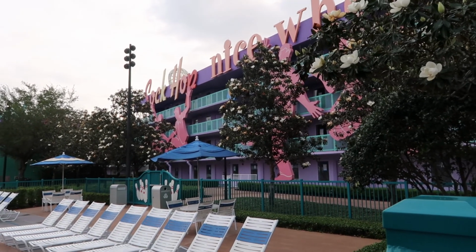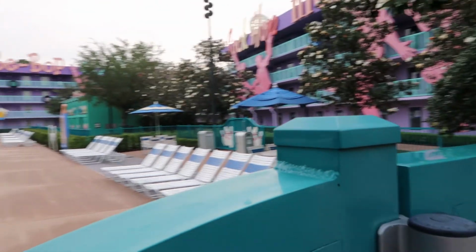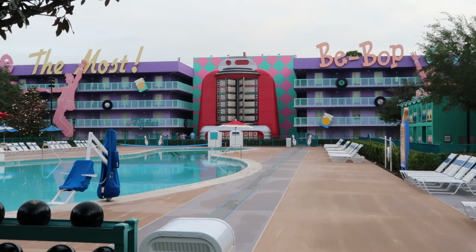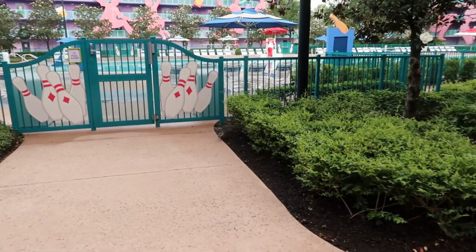And there you can see it says sock hop, bebop, some of the terms that we associate with the 1960s. Okay, now I see what that was from the map. It's a jukebox. When I was looking at that on the map, I wasn't sure what that was, but now I see that it is a giant jukebox. And there's a lot of little squirrels. You see that little guy down there? I didn't notice it so much in the other section where I was staying, but there's an awful lot of squirrels here, and I suppose it's because there's a lot more foliage and vegetation here.